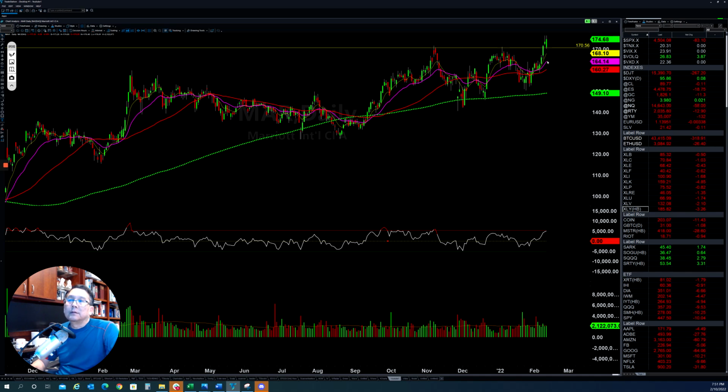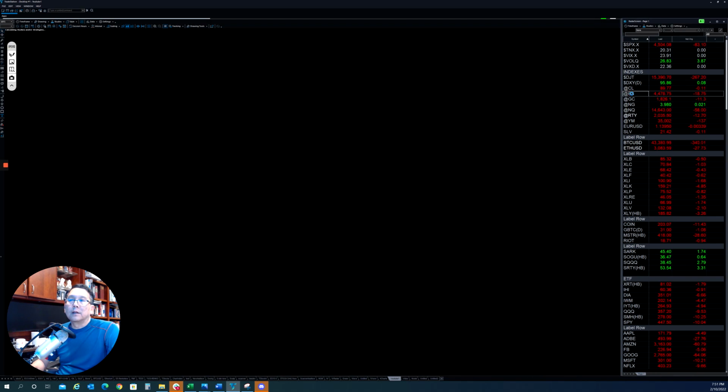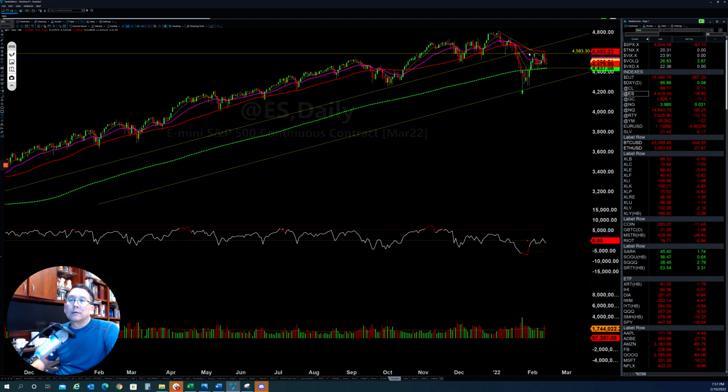Marriott still, they punched through multiple levels of resistance. They shot it up. So now they come back to retest. As long as they can hold up, then they will find a way to move higher. Okay, so that's all I have for you on the market update for today, and let's see how the market lays out in the next couple of days.